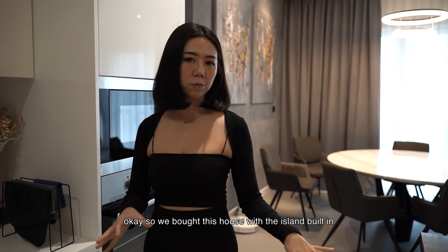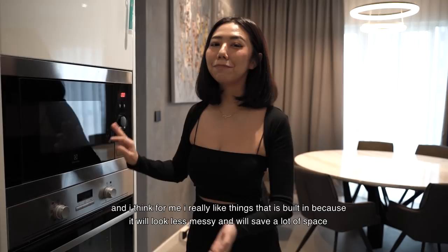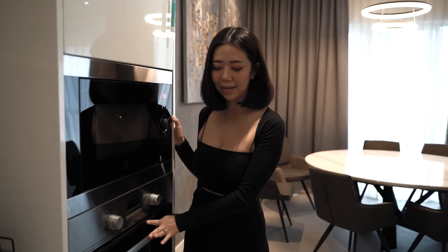Okay, so we bought this house with the island built-in and all this white cabinet built-in as well, even the microwave and the oven. I really like things that are built-in because it actually looks less messy and it saves a lot of space. So this is the microwave oven.